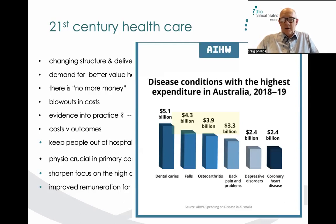Mental health gets much more money, huge amounts of money going into mental health. When you've got about 5 times the cost against osteoarthritis, falls, and musculoskeletal problems, that's not getting the funding. So there's a bit of a mismatch here. What are we going to do about it?